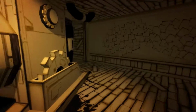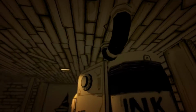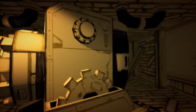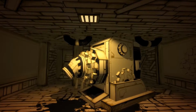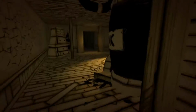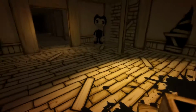Ooh, kind of blurry. That's weird. Ink. Oh, I probably have to go up. Wait, it looks like I need a cog. Doesn't it go from here to there, maybe? I mean, I guess it's not turning. Oh, okay. Well, I don't think there's anything I can do with that.